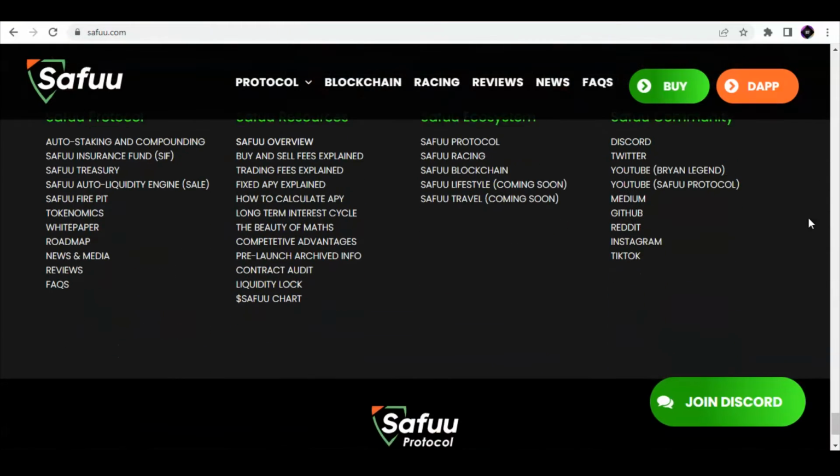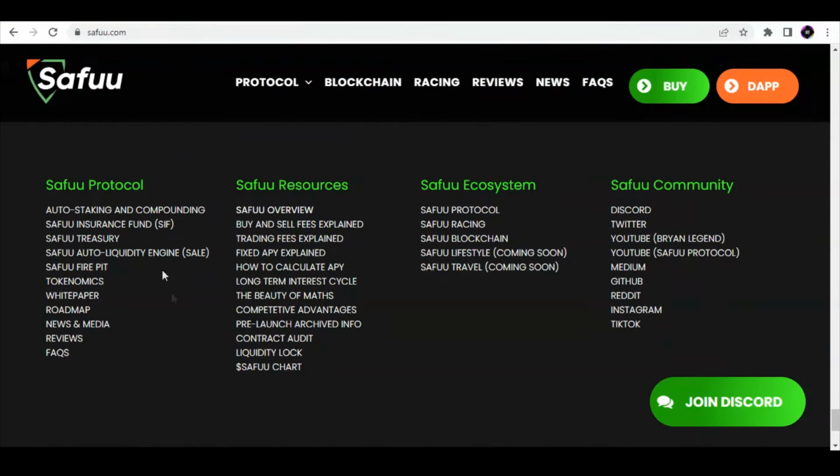And then here at the bottom of the site, there are lots more resources and links if you want to check out any of these topics in particular, get more info about the auto staking and compounding, the insurance fund, the treasury, etc., etc. Now I want to give you a quick breakdown of the tokenomics.